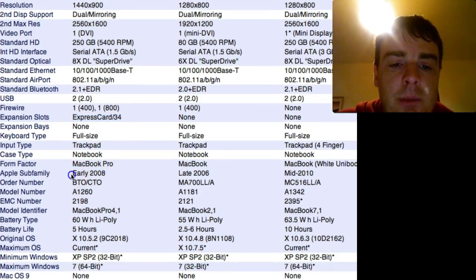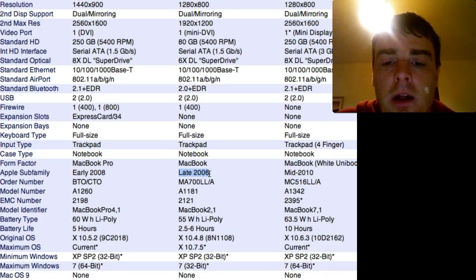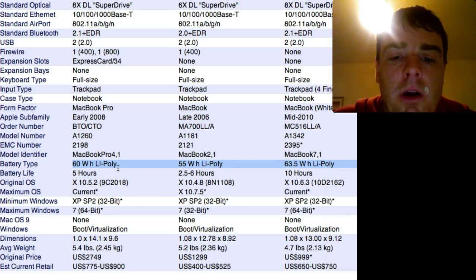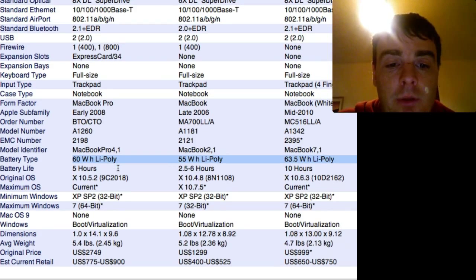So yeah, the early 2008 is the MacBook Pro, late 2006 is the MacBook, but again, I think my MacBook was the early 2006 one. Regardless, the battery in the MacBook Pro is an extra 5 watt-hours. Not a big deal. My battery in my 13-inch MacBook only lasts about an hour. With 2 hard drives in a MacBook Pro, I wouldn't expect it to last a lot longer anyways, and it probably needs a new battery as well.